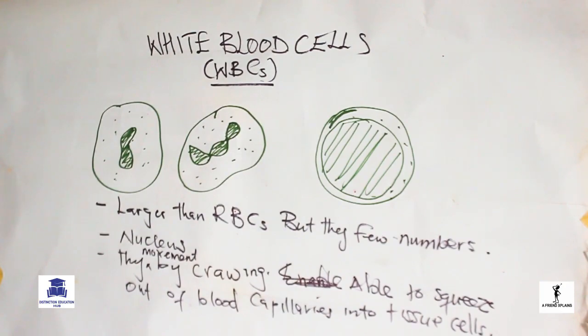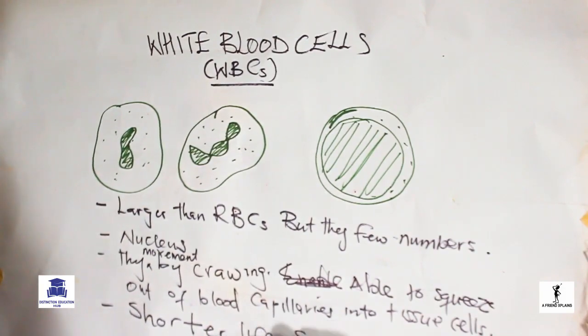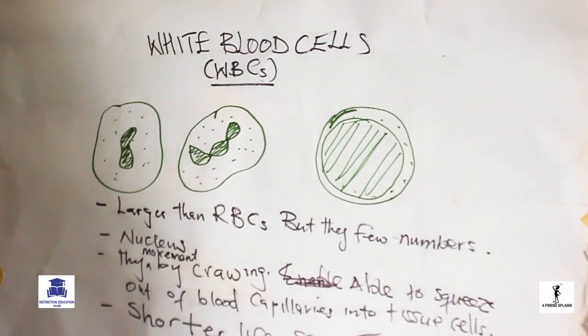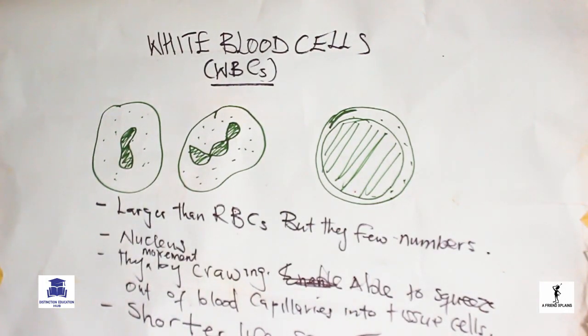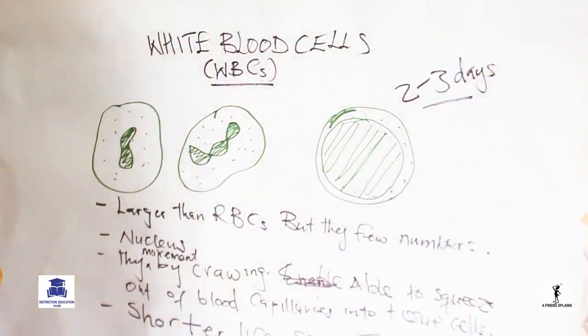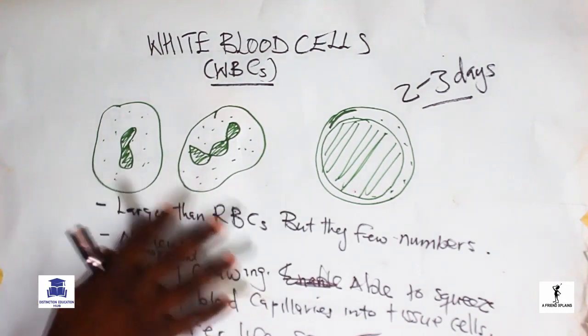Then, in terms of lifespan, they have a shorter lifespan than the red blood cells. Their lifespan is usually between 2 to 3 days. So that's about the basics of the white blood cells.